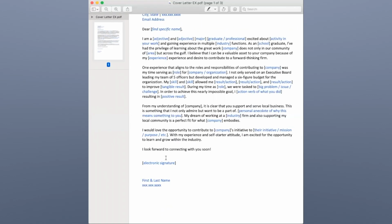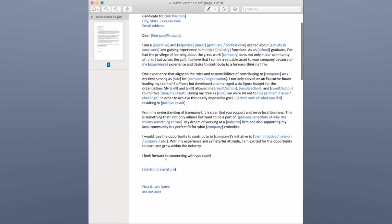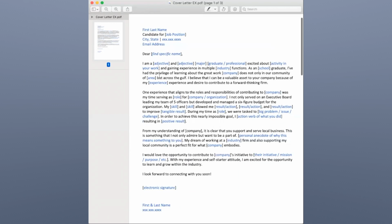A couple other standouts here is you want to make sure that it is one page. As you can see, I've got 4 paragraphs, mostly short paragraphs. You do not need it to be super long. Short and sweet is definitely the name of the game in the cover letter world. And then the last thing is how you title your cover letter.